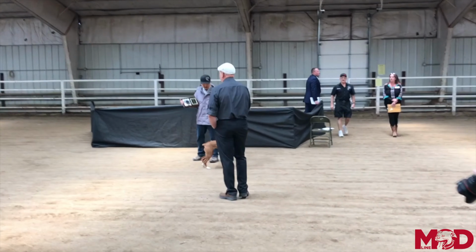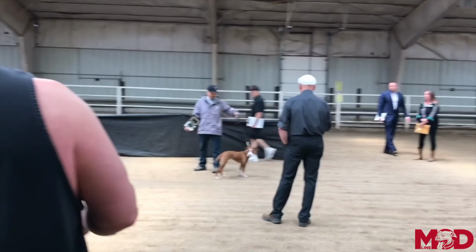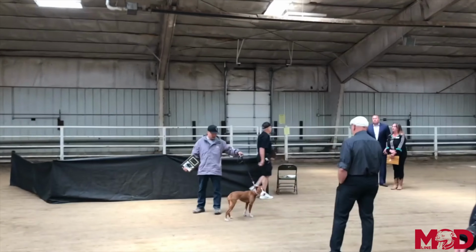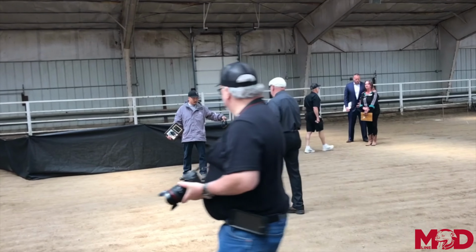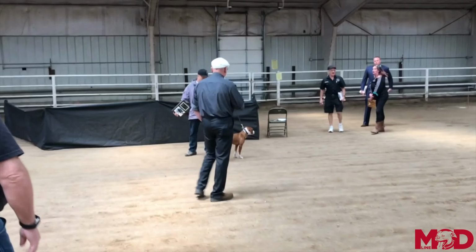This dog moves very, very nicely, balanced. Height to weight ratio, we think he's square. I think this dog is very square. Definitely has breed type. Head's in proportion with the body.